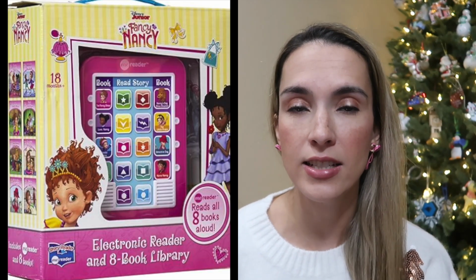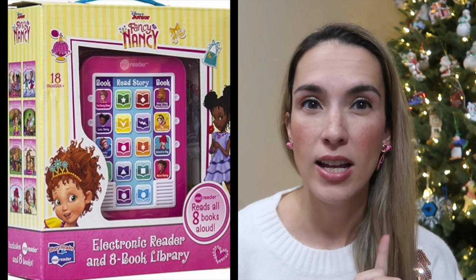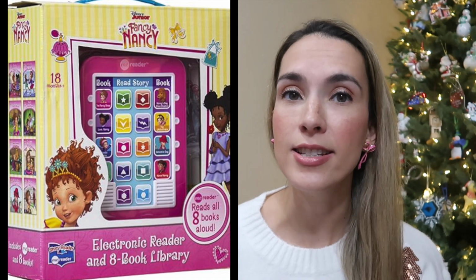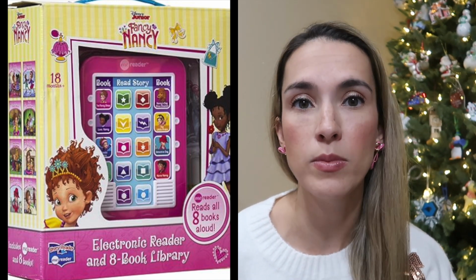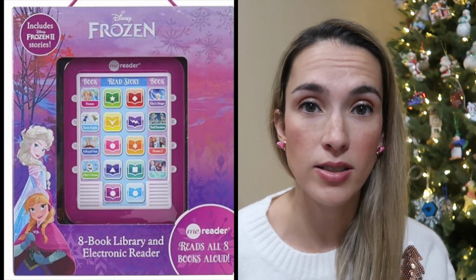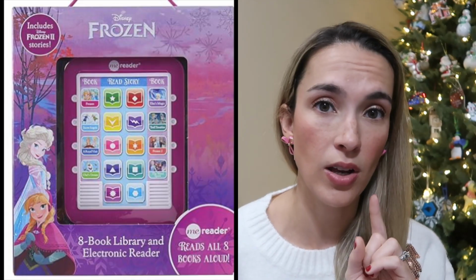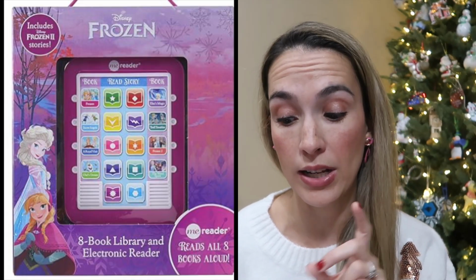She has this Fancy Nancy one, and she also has an Elsa one. And my son actually has a Disney Pixar one as well. So this is a little sound book that comes with 8 books. There are 2 columns that have the pictures of the books that come with that little reader. And then each page is coded with a color and a shape, so it will read to them.